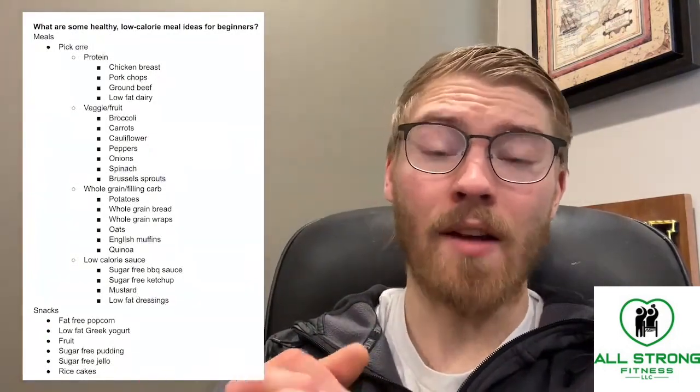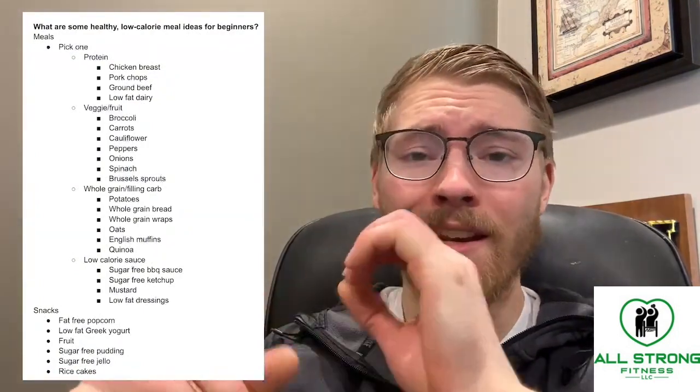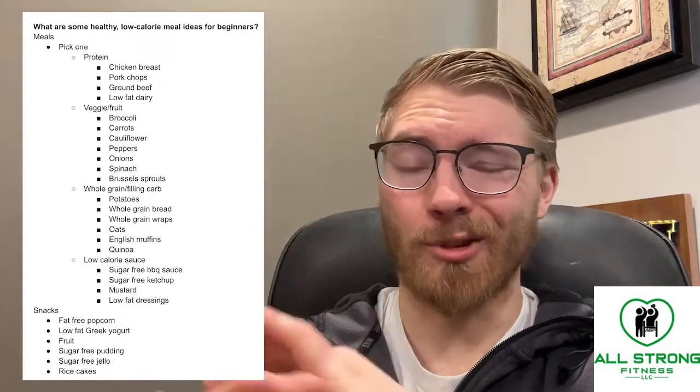Some also good low-calorie snacks. Fat-free popcorn is one of my favorites. People would think popcorn like, oh, popcorn, that's not really healthy. Well, if you get 94% fat-free popcorn, this actually has basically virtually no fat in it, really high in fiber, good whole grain, really healthy. Give you some good nutrients.